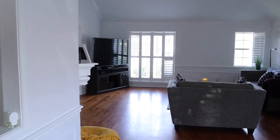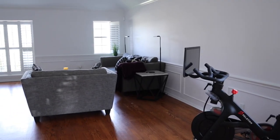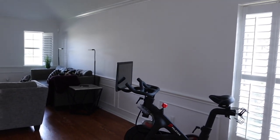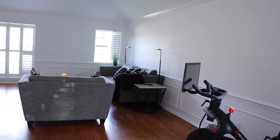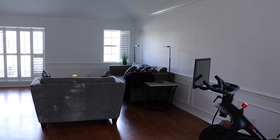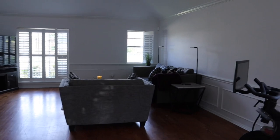It definitely looks lighter and brighter in here. They did a really good job when it comes to the paint. I have the windows open, so it looks a little bit more on the whiter side. But as the sun starts to go down, it does give you warmer vibes. Sometimes it can come off gray. Sometimes it might have a little bit of a pink undertone, which is why I chose this.